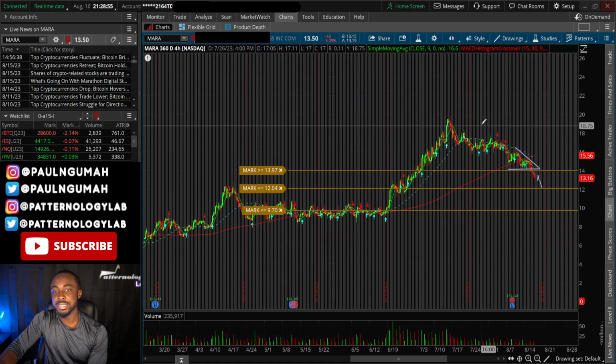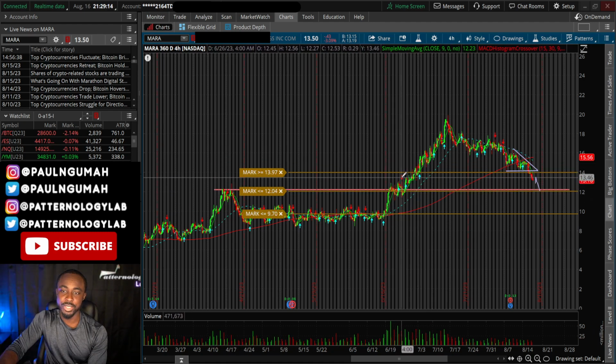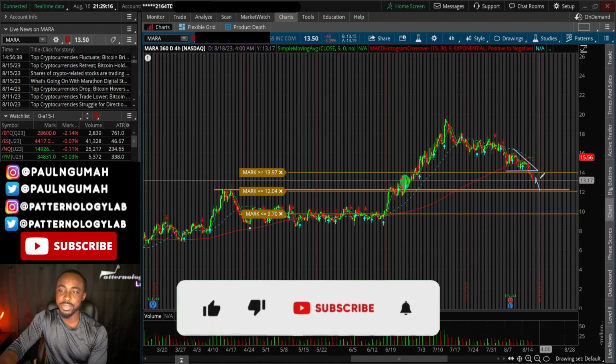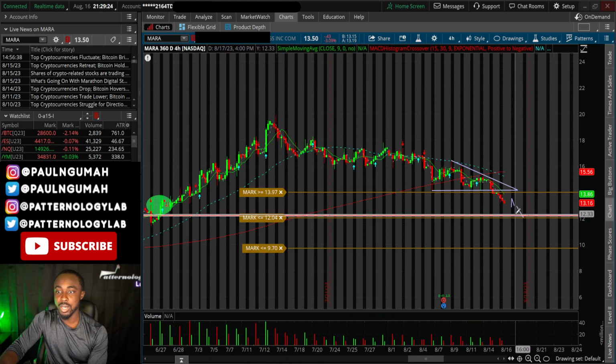And $12 is a previous level of support from way back here from April, right? So I expect this thing to get tested, and these, I would say these buyers right here from here should be looking to add more to their position if it can hold. So just watch Mara for a drop all the way down here to $12. It's a simple structure and it's coming off of an uptrend, so watch it.